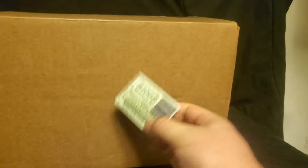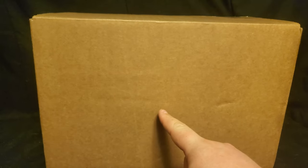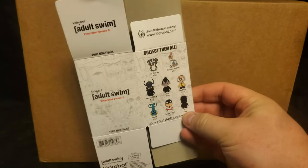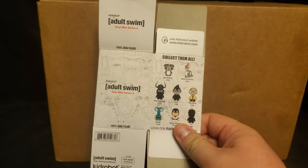I wasn't going to do this, but I figure that if the blind bags have changed since I last talked about them, then why not just show you what else you can get in these blind bags? Some of it is very valuable, so let's go over what else you can get really quickly. You can get Adult Swim Vinyl Mini Series 2 blind bag vinyl figures. A lot of these are very valuable and much more than what you pay for the box, as I say.